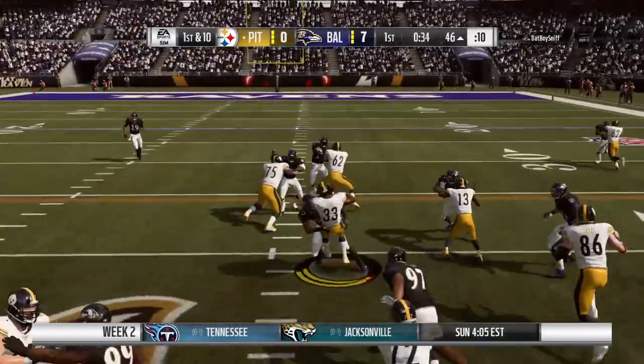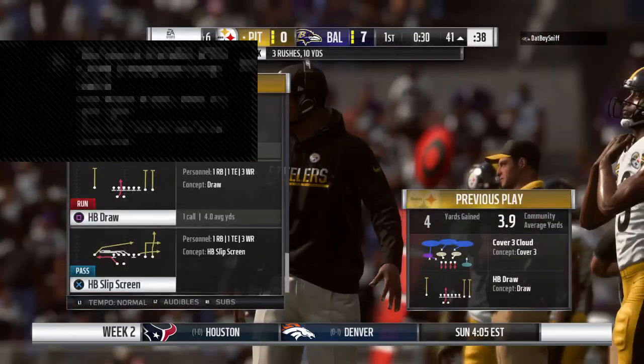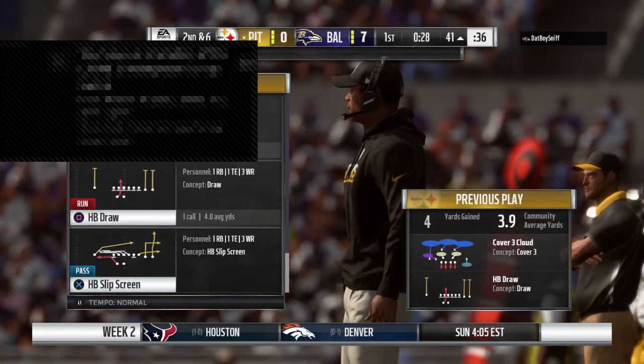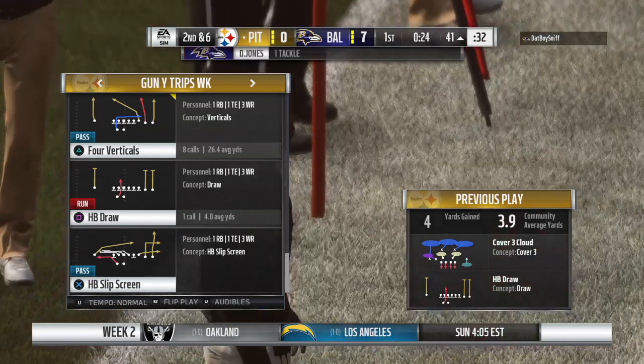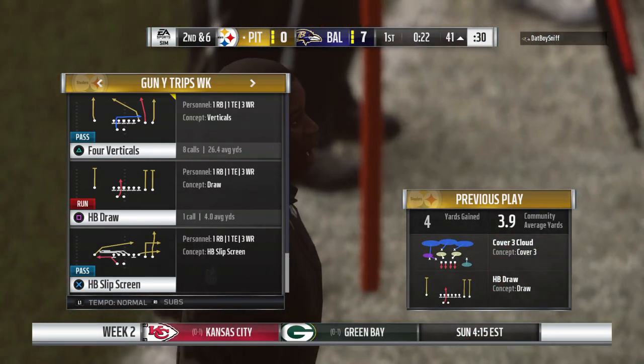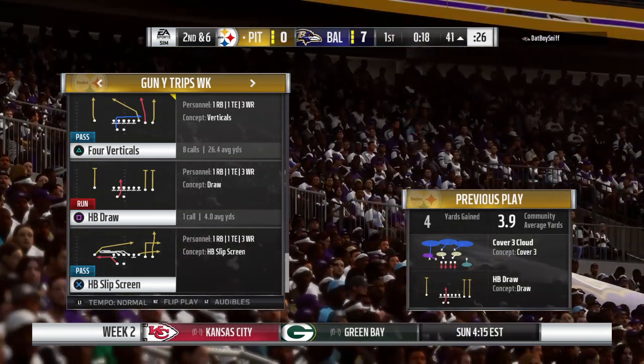They'll run it now out of the gun. And he's going to fight his way forward here for a modest gain. It's a pickup of 4, and it'll bring up 2nd down. I call that play a success. A nice inside run sets up a very manageable 2nd down. A very solid gain on that play.